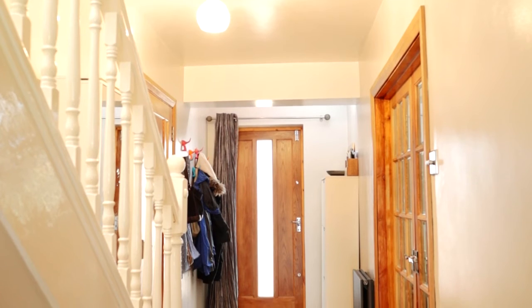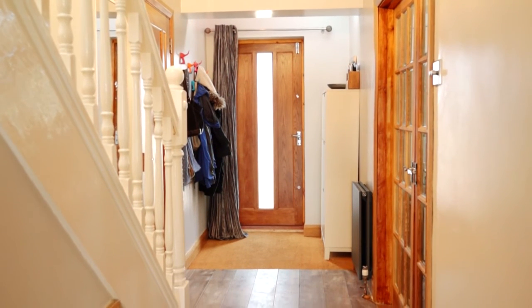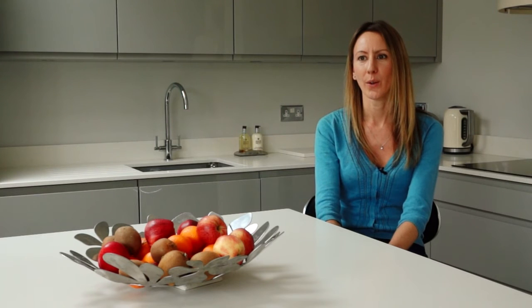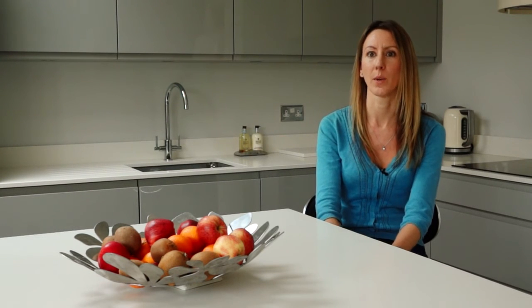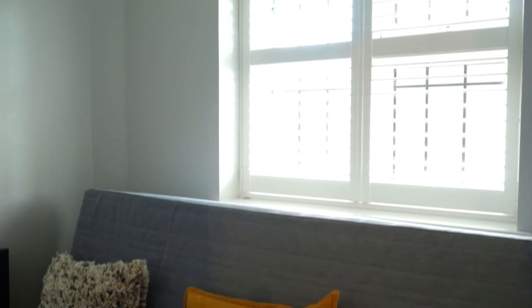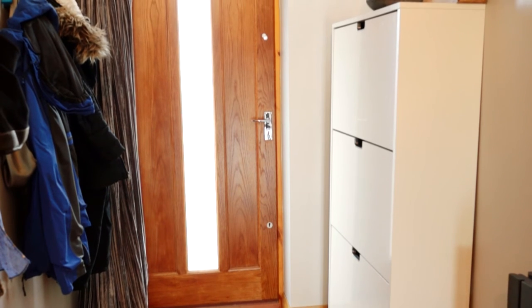Funnily enough, my favourite part of the design is the utility room, because previously that just didn't work for us, and it's transformed my life to have somewhere to shut my laundry out of the way. Also, another part of the design that I really liked and Emma suggested was how we remodelled the front of our house. So she suggested we borrow some space from quite a big hallway that we have, just to make sure that that front bedroom worked and we got every inch of space that we could utilise.